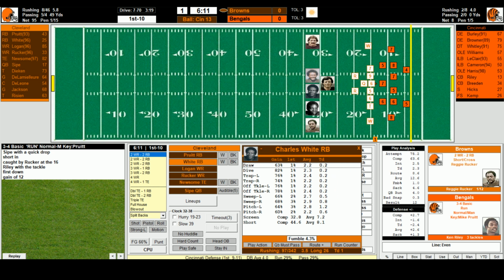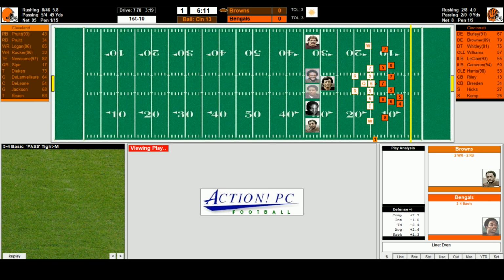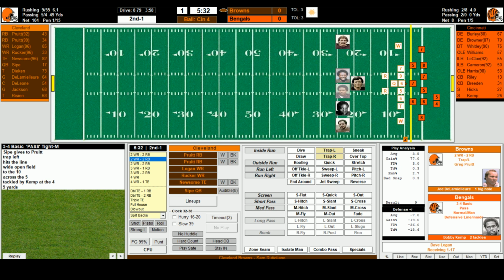White. Ugh. Pruitt. Ugh. The other Pruitt's back in the game. Greg Pruitt. Trap left from the 13. 10. He gets to the 5. Kemp with a tackle at the 4. That's a gain of 9. So the Browns, 9 carries, 55 yards.